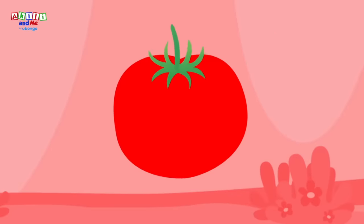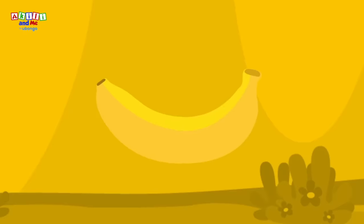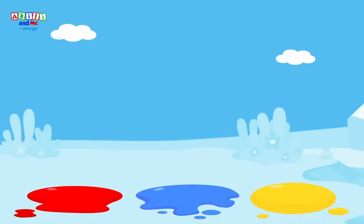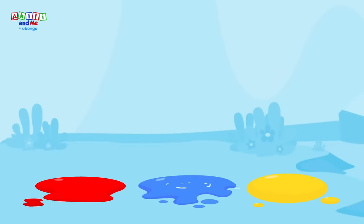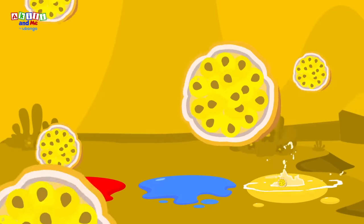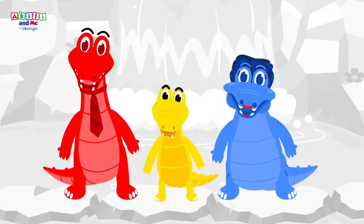What color is a tomato? Red. It's red. What color is a banana? Yellow. It's yellow. What color is the sky above? Blue. It's blue. What color is this yummy passion fruit? Yellow. Yes, it's yellow.